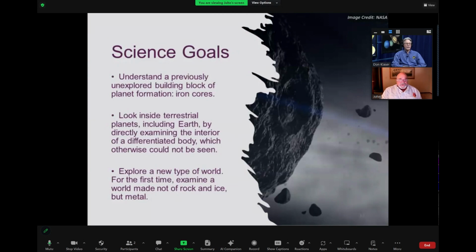So the science goals of this mission are to understand a previously unexplored building block of planet-forming iron cores, to look inside terrestrial planets, including Earth, by directly examining the interior of a differentiated body, which otherwise could not be seen, and to explore a new type of world for the first time, a world made not of rock and ice, but of metal.